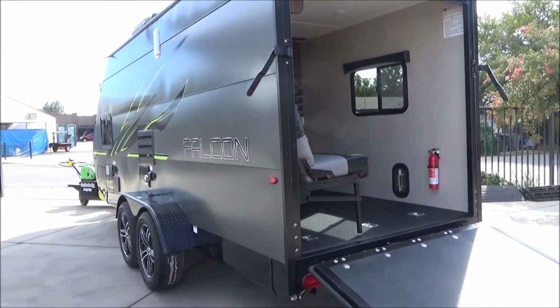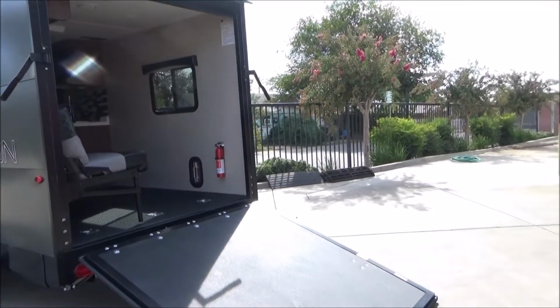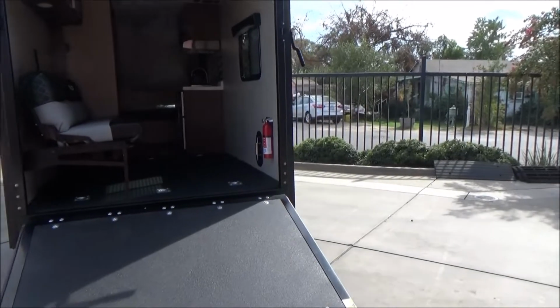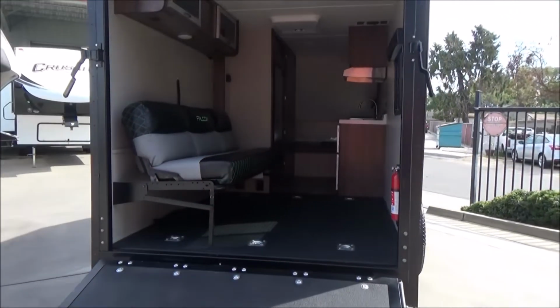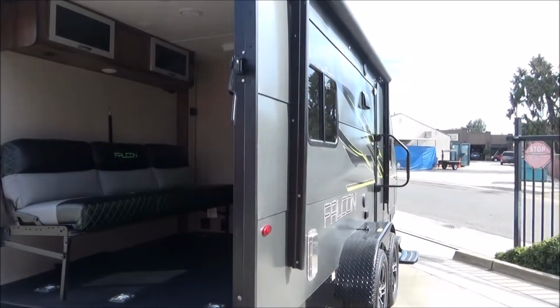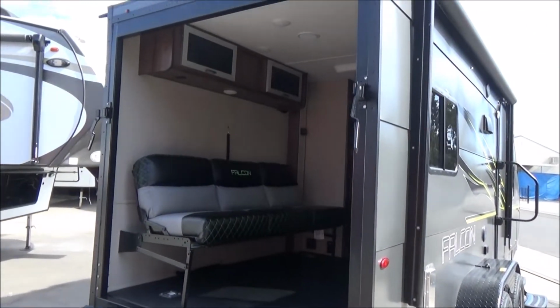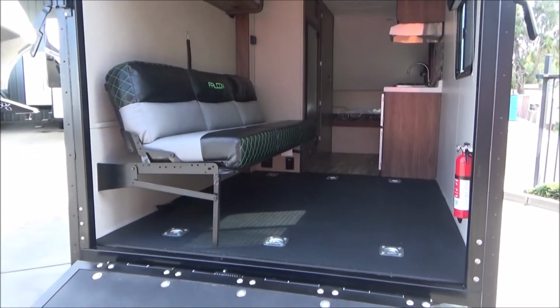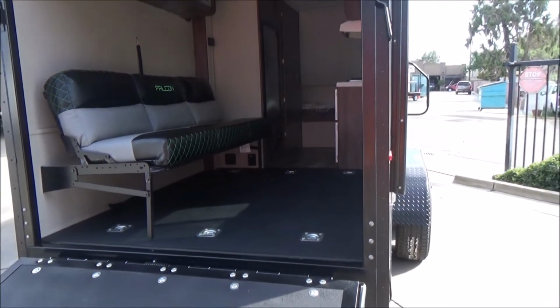This does have a furnace, as well as AC, like I said. As I walk around the back, here's your ramp door going up into your cargo area, which has a nice bench that makes down into a bed. Very nice green embroidery to match the green graphics on the outside. There's also green LED lights and cabinets, so this is definitely one you must check out. You have countersunk D-rings in the floor for your mountain bikes.